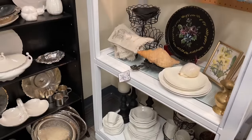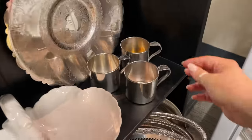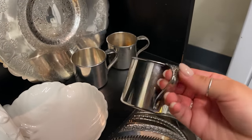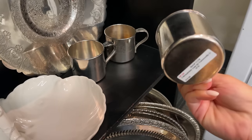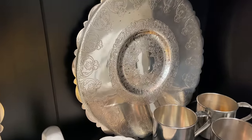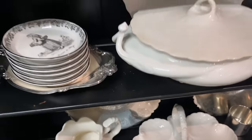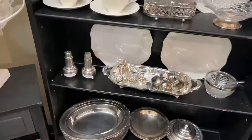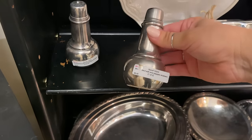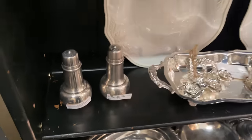I love this booth. I feel like they always have really great things. Look at these little stainless mugs with the flatware handle. Those are really cute. Set of three for $15. Oh, look at those trays. There's two of them. Wow, those are beautiful. I also really like these salt and pepper shakers. Wait, set of two for $8? That's really not bad. Those are really pretty.